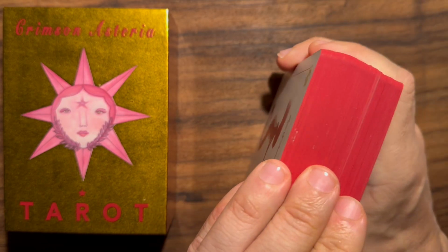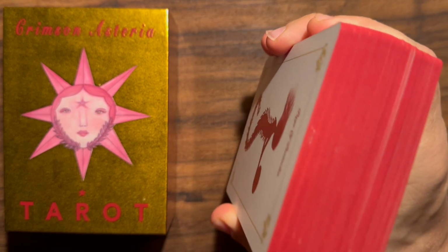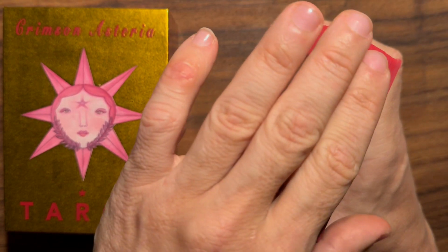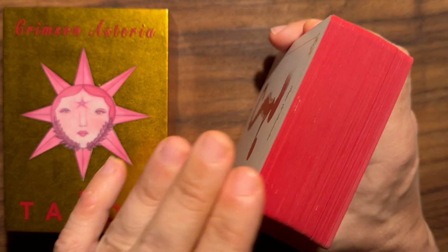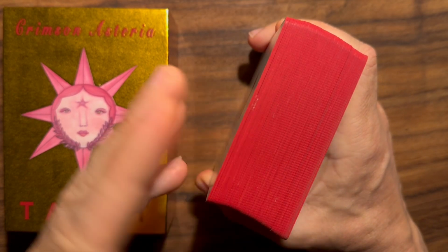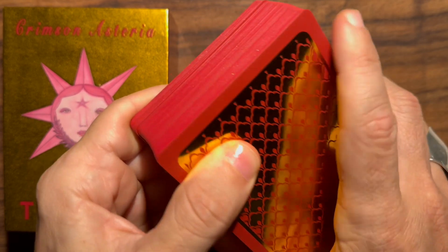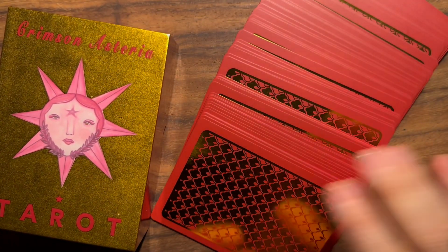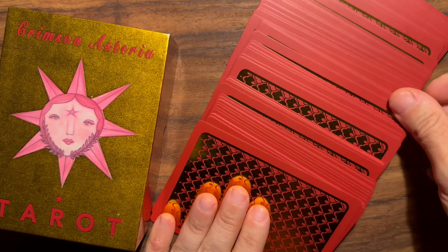If you have small hands, they are also a little bit on the heavy side. I've heard from some of my viewers who said they have problems with their hands, so they can't lift things that are too heavy. The cards might be too heavy. If that's the case for you, then be aware of that. If you want to do a spread with this deck, it works okay. It doesn't really work the best, but it works okay.